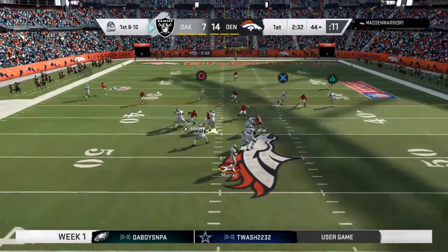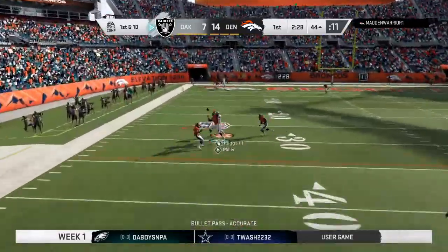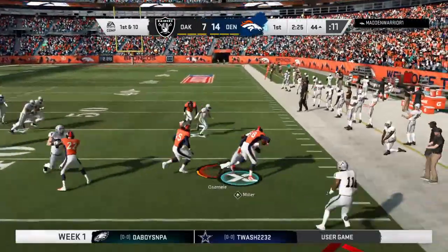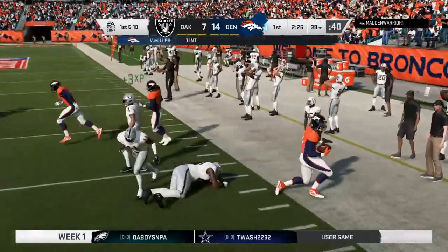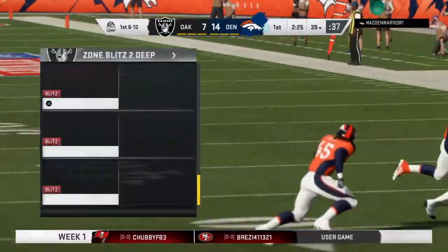On play action, it's Murray. Into heavy traffic, and it's intercepted. Picked off by the All-Pro linebacker. It's Von Miller. And the return stops at the 39-yard line.